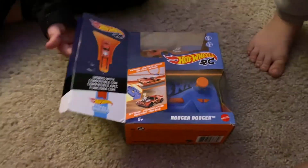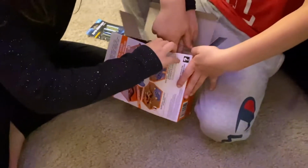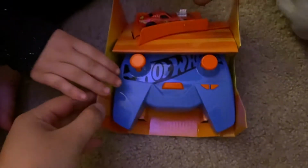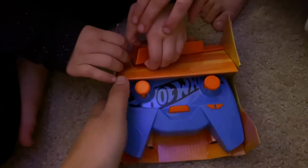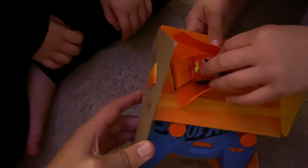I got the batteries. And we got some batteries right here. Let's open this thing up. Okay, so let's go ahead and open it, see how it is. Hold on. Whoa. Okay, let's see. Let's take a look. So here's the remote that we're gonna be using, or control, whatever it is. And it comes with a little, I don't know, what is this? Just a little track piece, I guess. Is that it, Isaac? Yeah.